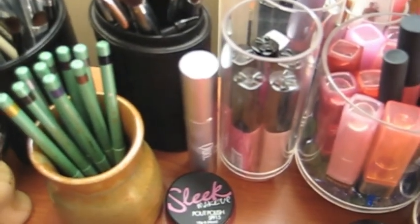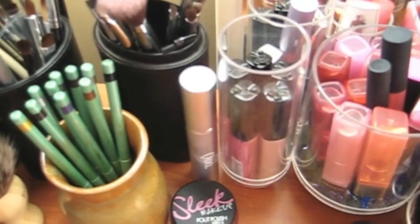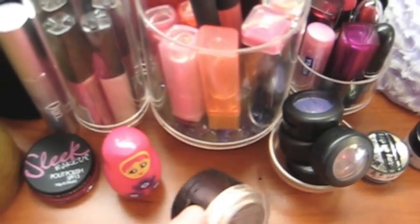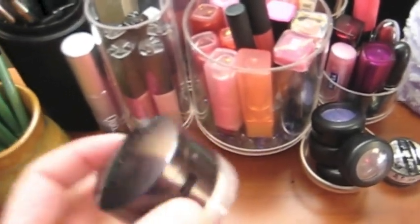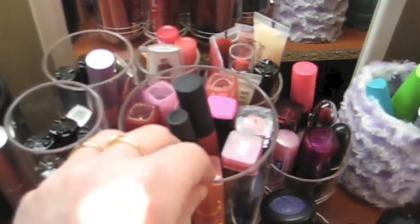I have a Quo brush. I can never say those two words together. Blush brush. A Laura Mercier camouflage undercover pot. Camouflage secret. I don't know what this is called. It's a concealer and powder.